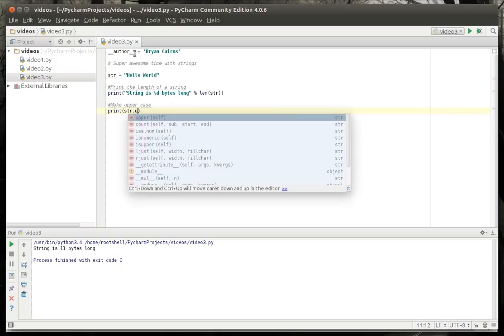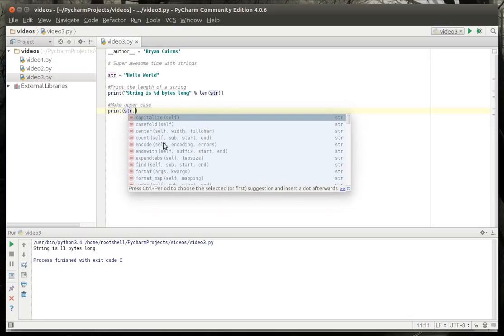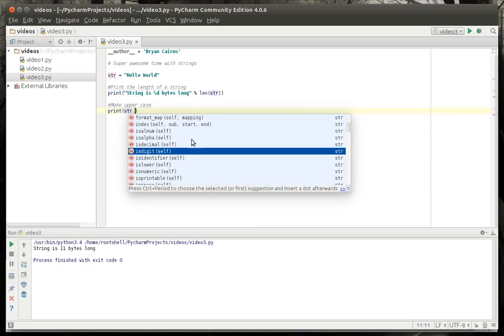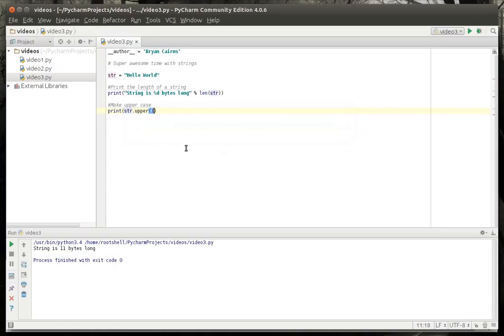Now, one thing you should note, when I hit that dot, or the period, you'll see it gives us a list of things. This is why an IDE is super helpful, especially when you're learning, because you don't know all these things and you don't want to spend hours memorizing the help document. You can just hit the period and it says, oh, these are all the things you can do. Capitalize, count, encode, endswith. And a lot of times it'll have a descriptive identifier next to it. So in this case, we're just going to say upper.